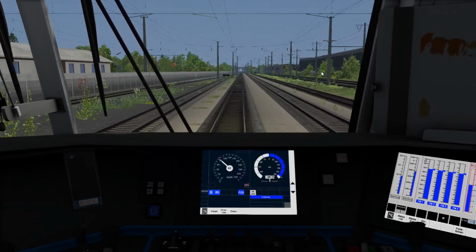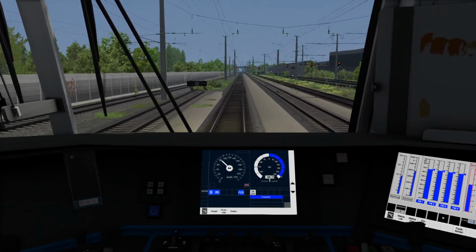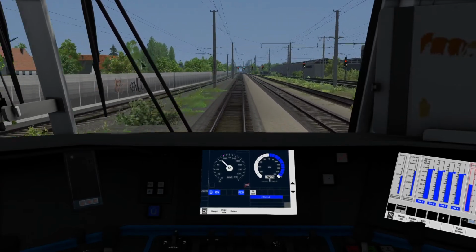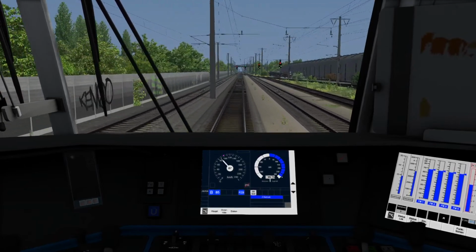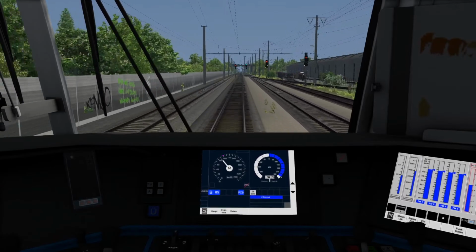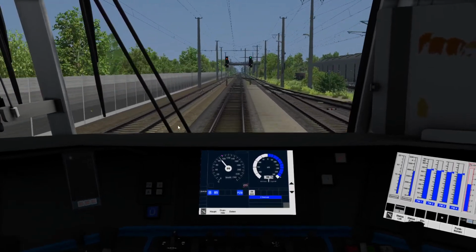So we can now continue at line speed. No, it's RWA, it's NordBahn. Yeah. Well, I say at line speed, at our train's restricting speed, but still. Same difference and all that.